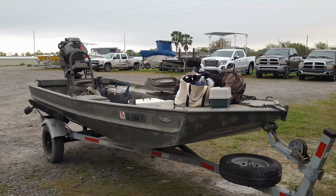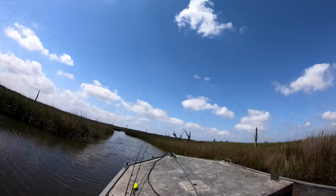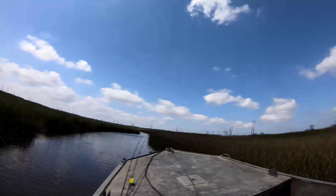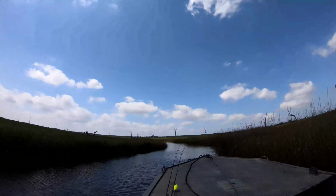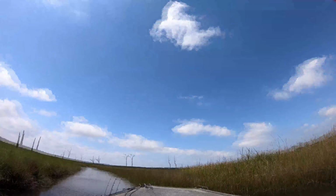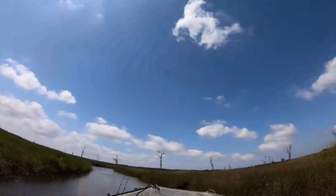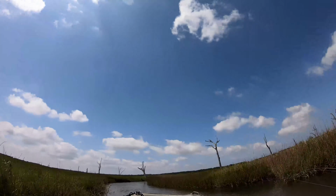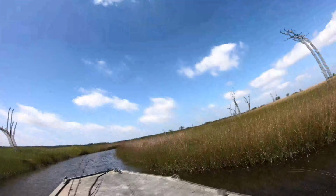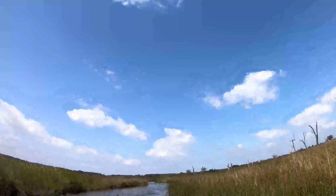All right, we're going out on a smaller boat today because we're going to go out into some more shallow water on our hunt for our fish. So we couldn't go in a larger boat in some of these more shallow areas like this. Depending where you're going, what you're fishing for, what the weather conditions are, that can kind of determine what sort of craft you want to take out.